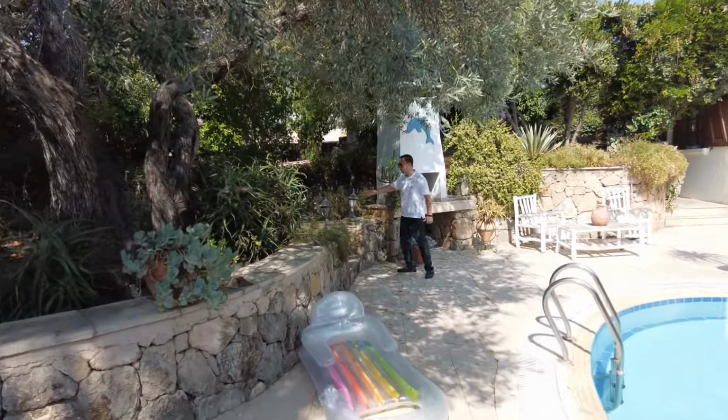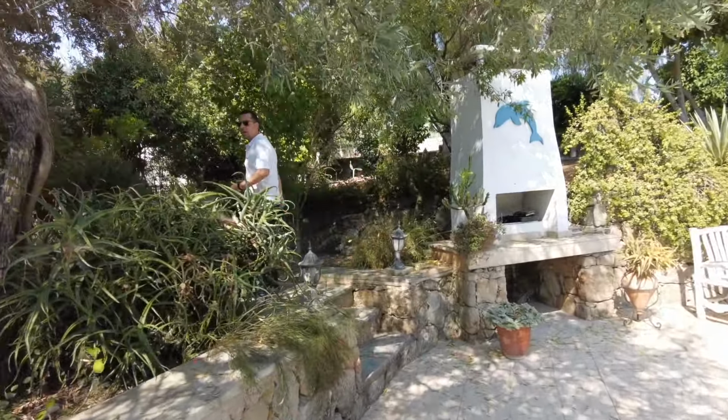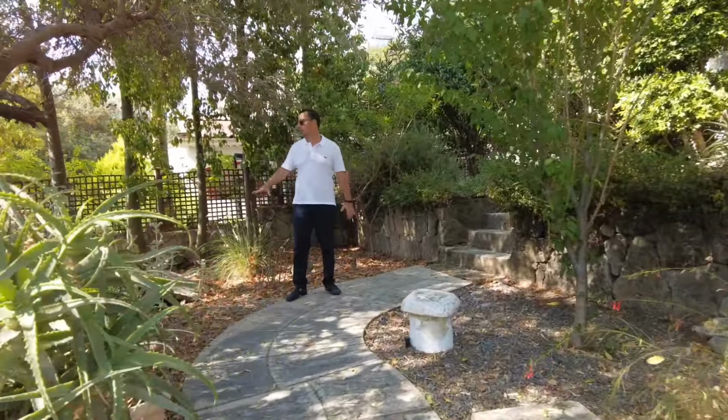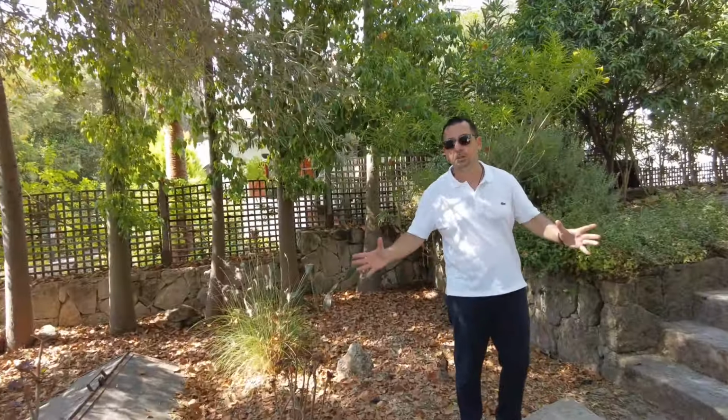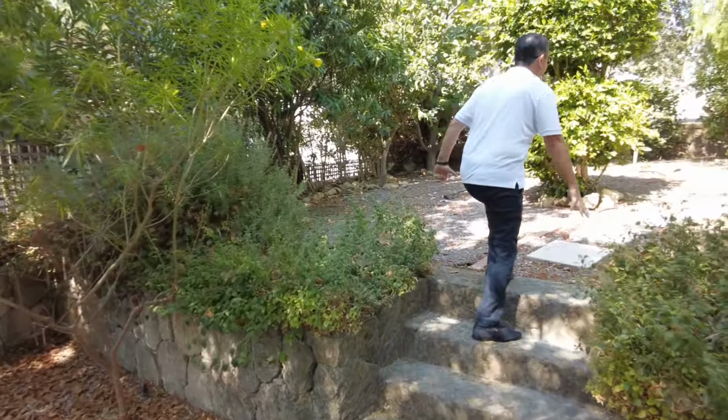We have stairs, and this goes to the south side of the house. We have a water well with irrigation system, so you don't need to worry about watering. Mind the steps, cameraman.